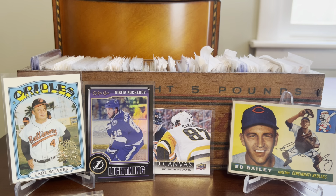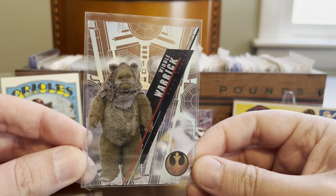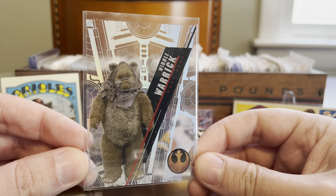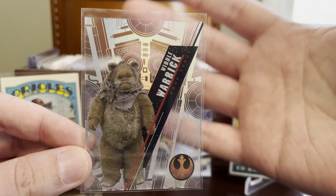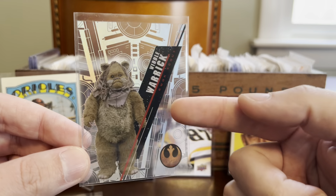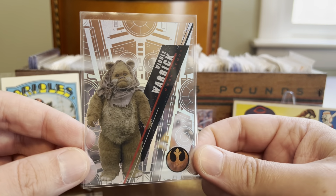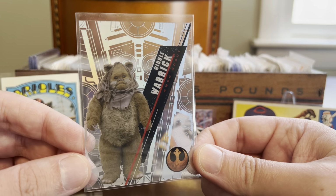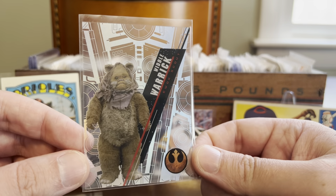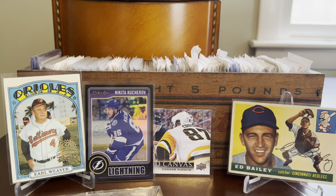Check the middle section here. And yeah, we go from hockey to baseball to Star Wars. How about a Wicket Warwick Ewok card here? This is from Star Wars High Tech, so it's also acetate. They made this set for 3 years consecutively, 2015 through 2017, and this is just a base card. But I loved growing up the Return of the Jedi films. Loved the Ewoks. I was just a young kid when I first saw those, so kind of a cool one there for the Star Wars non-sport Z folio.